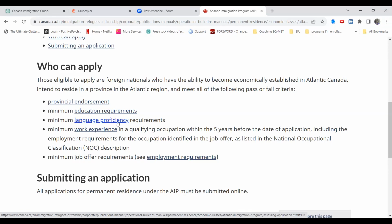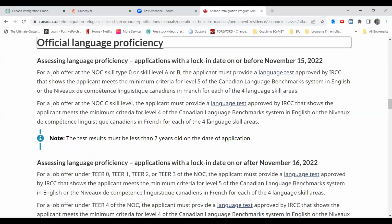You might have all the experience possible, but if you don't meet the language proficiency, then you won't be able to find a job. I'm going to click on this because I am curious as to what the language requirements are. All right, so it says here for a job offer at NOC skill type 0 or level A or B, you need to provide a language test. You need to meet the minimum requirement of level 5 of the Canadian Language Benchmarks system in English or in French.